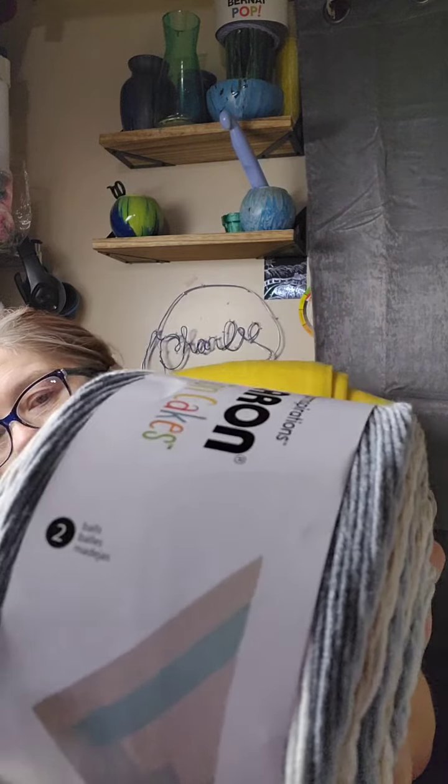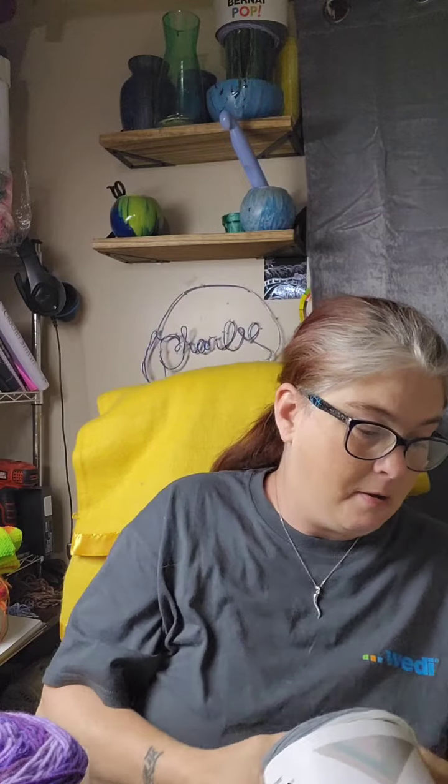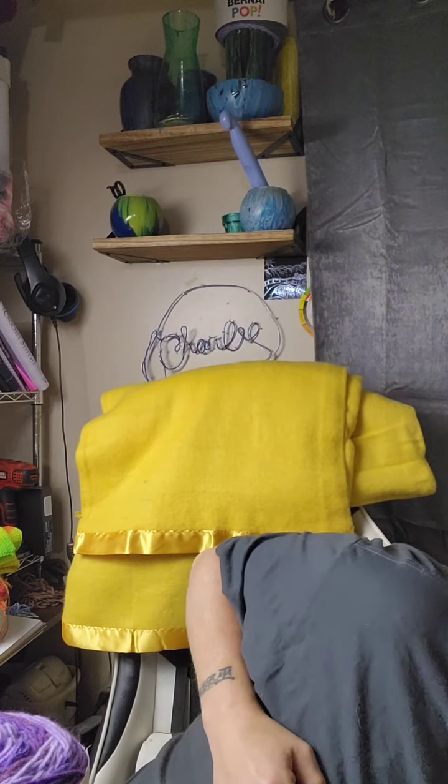But this one, ooh, it has a pattern. Look. Can you see it? But this one has 530 yards in it. And it's a size 4. I think those are pretty cool colors, don't you? But, yes. So let's put that one aside.